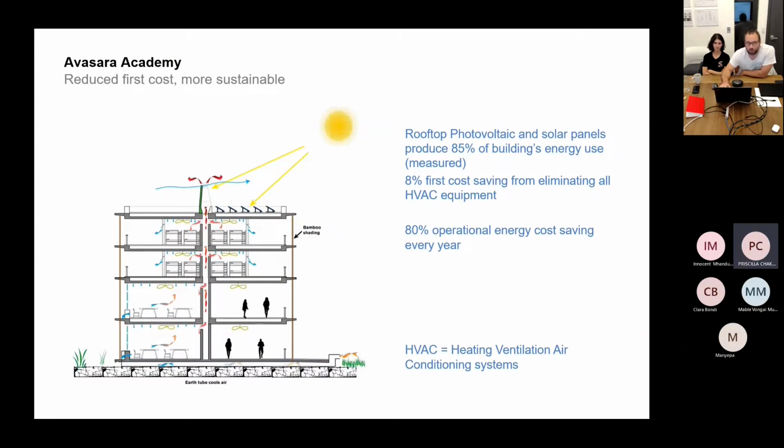So in conclusion, the idea of this project was to reduce first costs. Obviously, there was no mechanical engineer needed because there's basically no mechanical systems. The rooftop photovoltaic and the solar panels produce 85% of the building's energy. This is measured. No engineer and no equipment for HVAC required, and 80% operational energy cost saving compared to a traditional or conventional building.